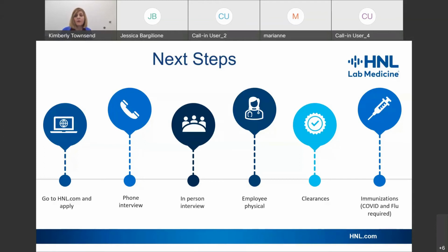Also, we need a record of immunizations, so you'll have to give us a record of your immunizations. We also do require the COVID vaccine and the flu vaccine. As long as you get those upon starting the program, that's good. You don't have to finish the series of the COVID vaccine before you start, but you have to have at least started the series. If all that's clear and everything's good to go, then congratulations. You enter into the program and you start with the next class. The day that you show up, we give you your books, and then you start your way onto your career.